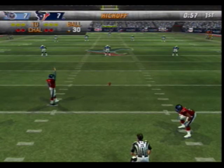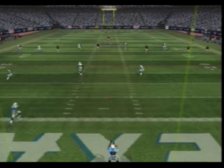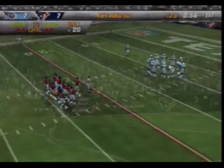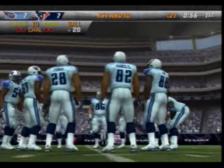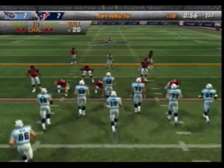In to kick this one off. Sends it sailing. This one is fielded by Randall L. The defense forced the interception the last time this offense had the ball, and they'll be looking to do the same thing here. First and 10. Ball on the 20-yard line.